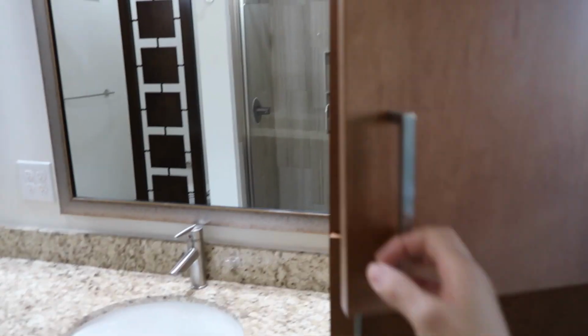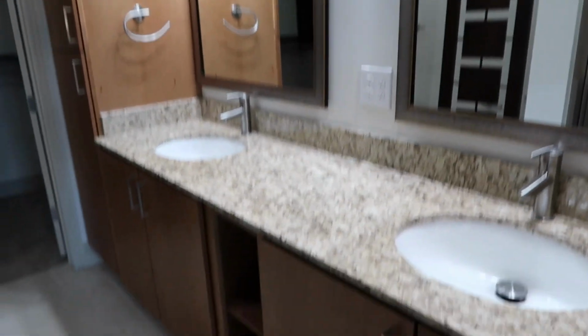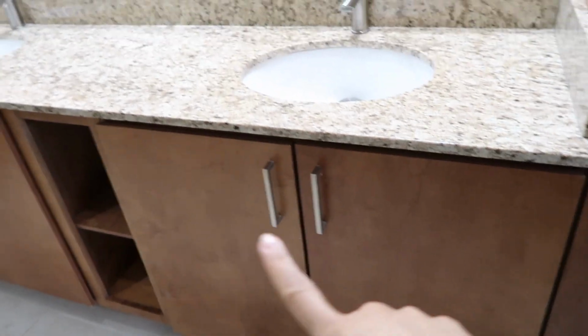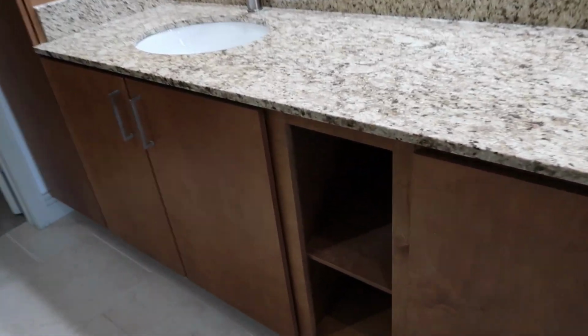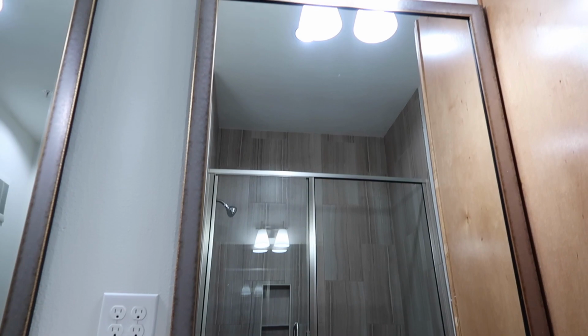That is cool. There's 2 of them. There's one, and then the same thing on the other side. So that is awesome. You have 2 cupboards on both sides. And then you also have this middle space, so I think it's meant to be left open. Yeah, I like this. This is really pretty.